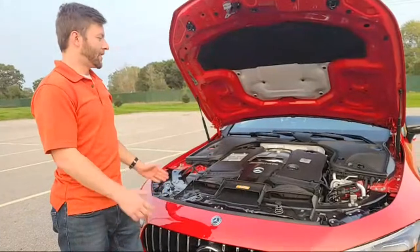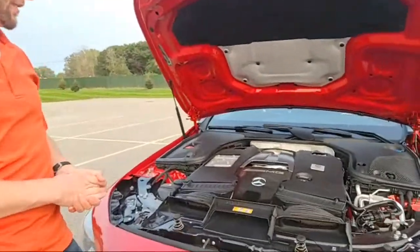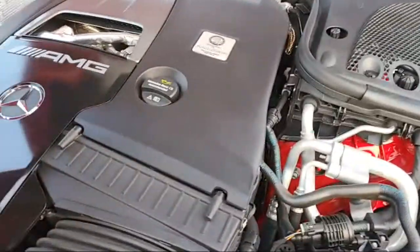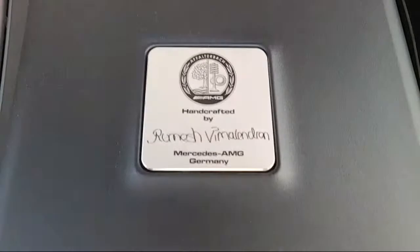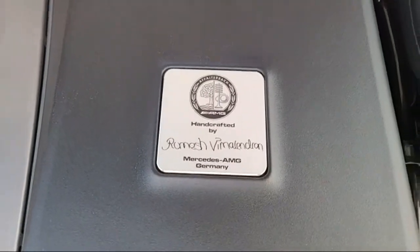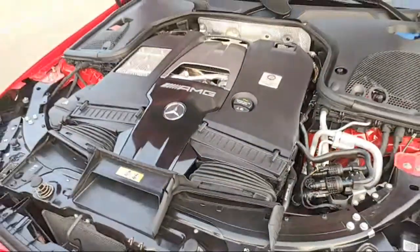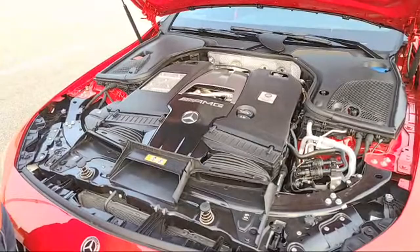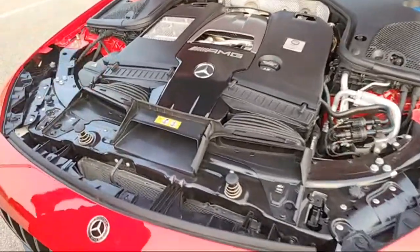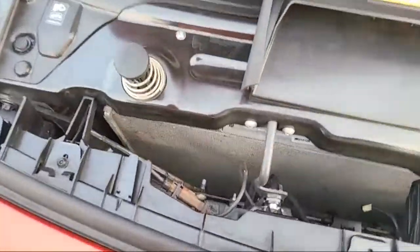Okay. So here we have that twin turbo V8 putting out 630 horse, and we can see, courtesy of Ramesh Vimaladran, right there. He's the one who put this engine together, and nice of him to actually sign it in a way that we could read. Yeah, and not just a scribbled line. Yep, exactly. So pretty neat that someone over there in Germany actually pieced this engine together bit by bit.